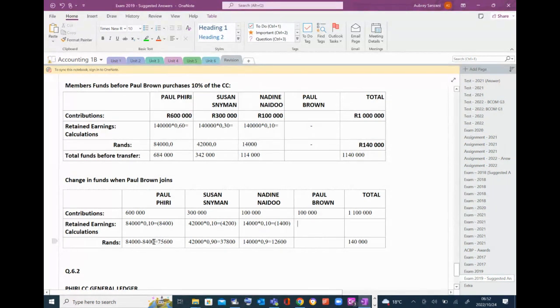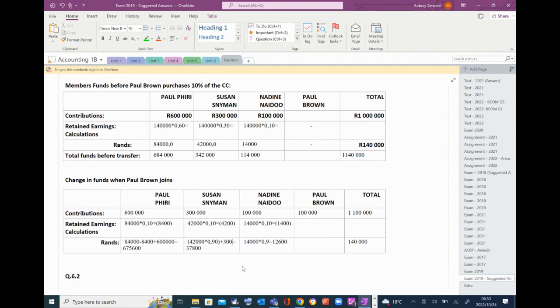Okay, I actually made a bit of a boo-boo here. I should be saying plus 600 over here, plus 600,000, because this is about change in funds. So we're looking at total funds, eh? So let me put this in brackets. Run it to plus 300.